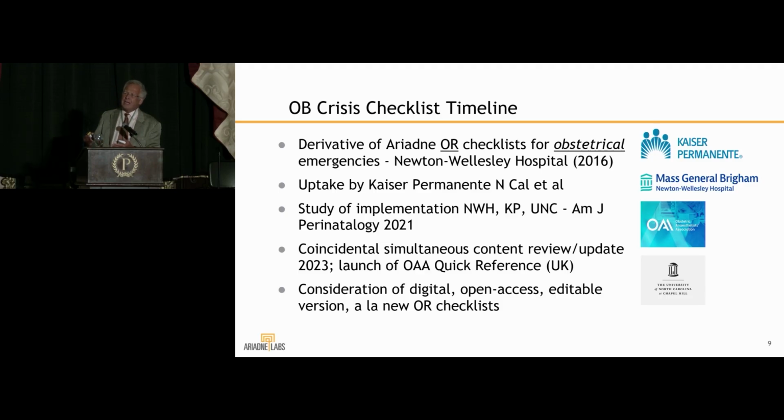And is there possibly a best of breed that we could produce as a generic version to put out there for free, as we have done with all of the other work products at Ariadne? Not something for the 30-bed critical access hospital, and not something for Massachusetts General, but someplace in between. And we had recently developed an editing and modification tool for the OR crisis checklist, and why not adapt that?